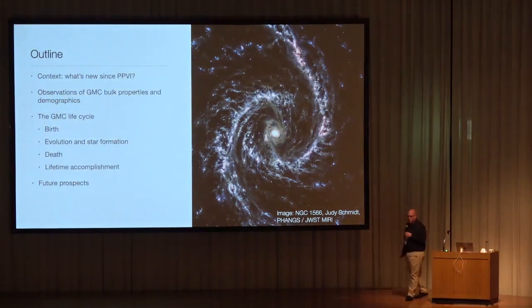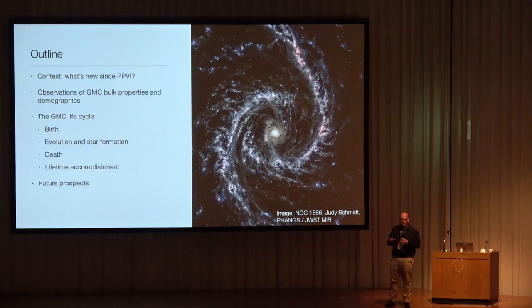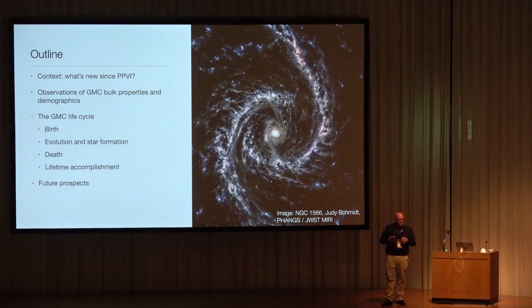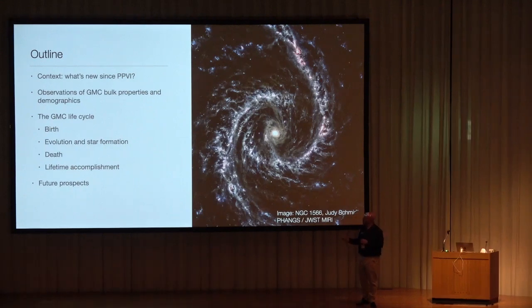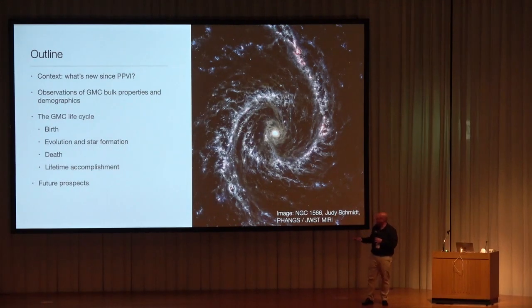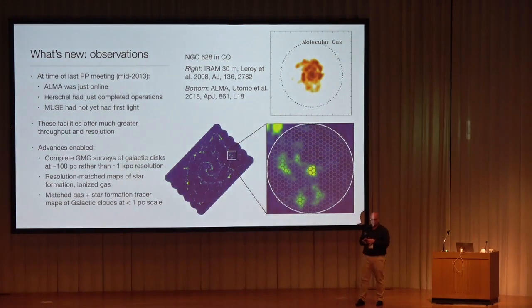So here's the outline of what I'm going to do. I'm going to start with just an overview of what's new since Protostars and Planets 6 in Heidelberg. What has changed? I will then talk about a broad picture of what the observations are telling us about the bulk properties and demographics of giant molecular clouds. And then I will go through the GMC life cycle and end, of course, with future prospects, what we don't understand yet.